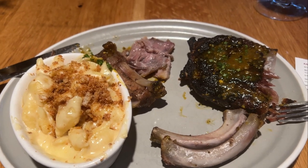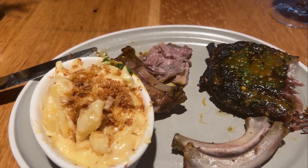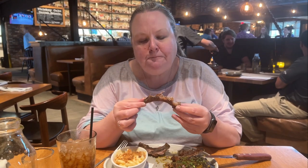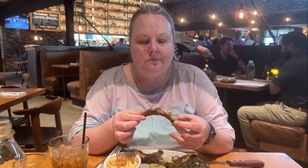So for dinner, we've ordered, what were they? Lemon pepper barbecue pork ribs. So, what's the verdict? Pretty good. Yeah. Fall off the bone. Really, really tasty ribs.